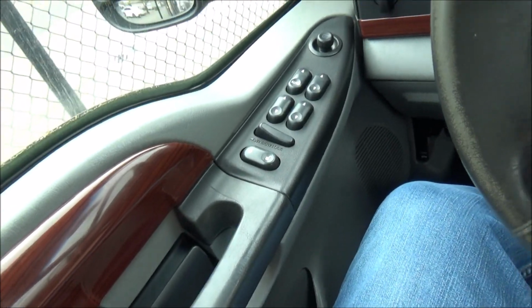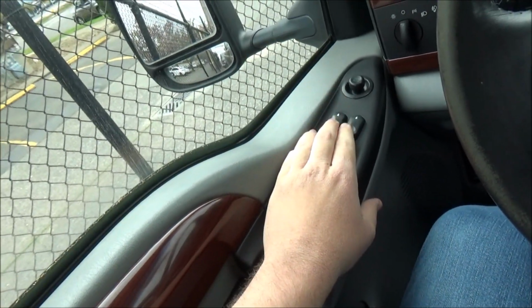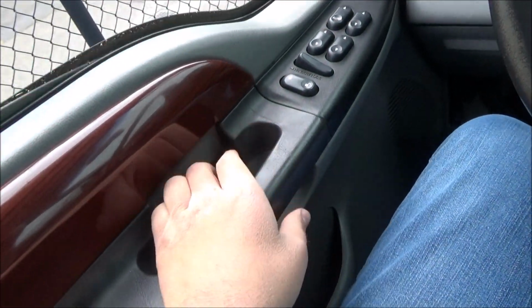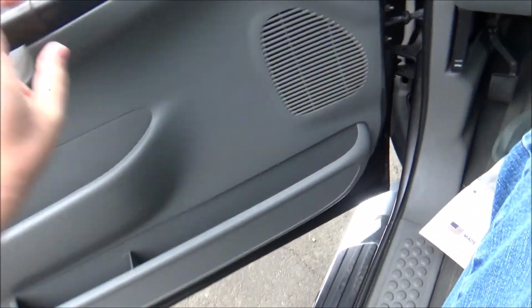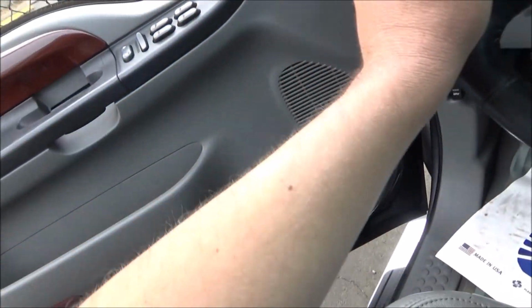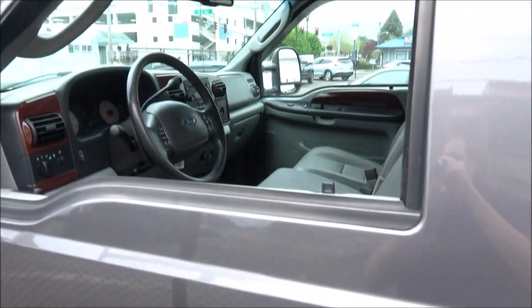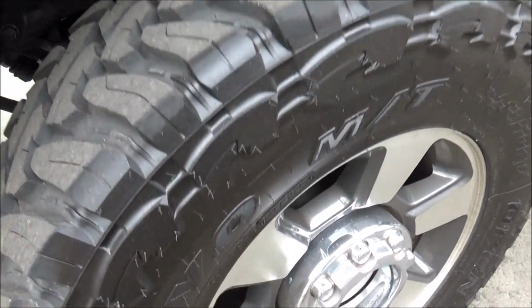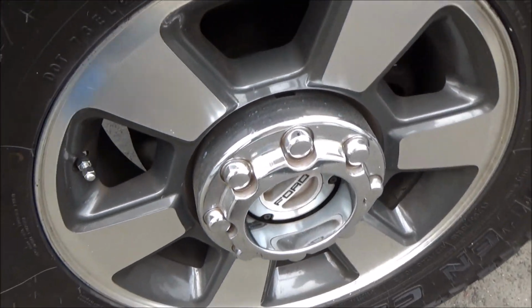But now we'll roll down the driver's window and have a look at the engine bay. The driver's window is automatic down. This truck rides on these two-tone 18-inch 6-spoke rims.